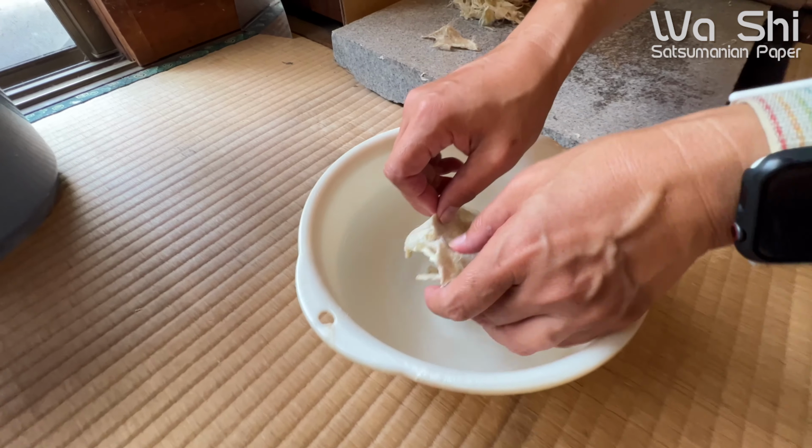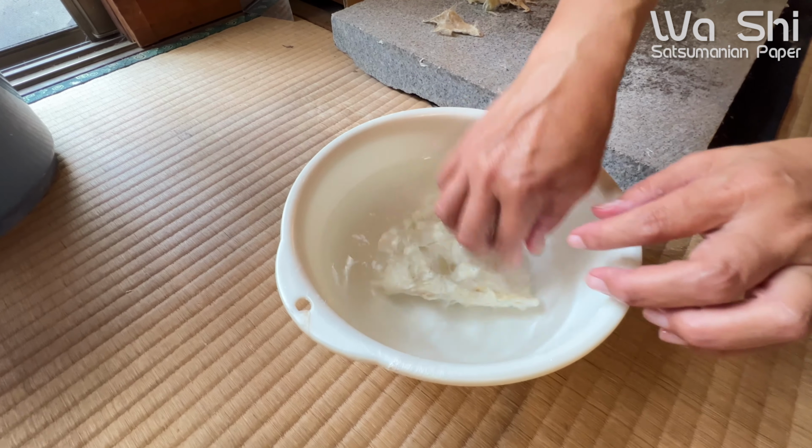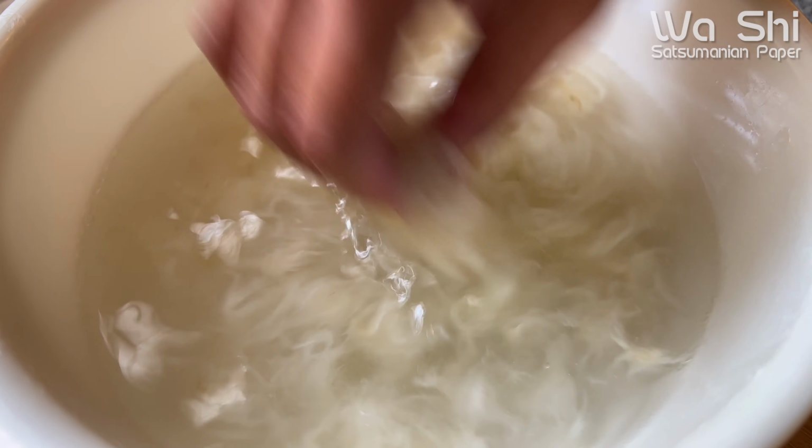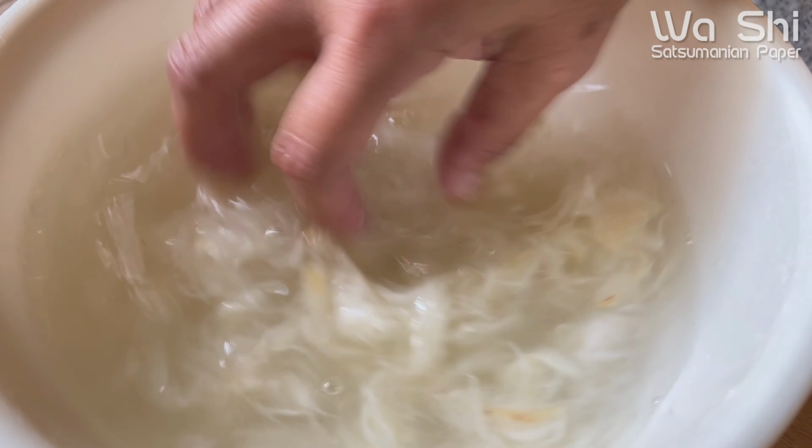Smaller pieces in the water? Yeah, you just mix it. Mix, yeah. Oh, see, it looks like a cloud. So beautiful.